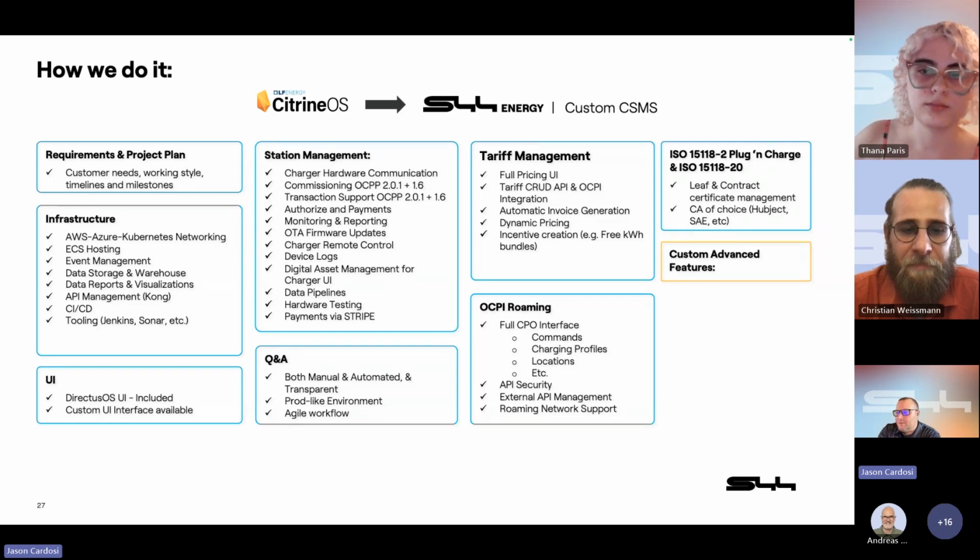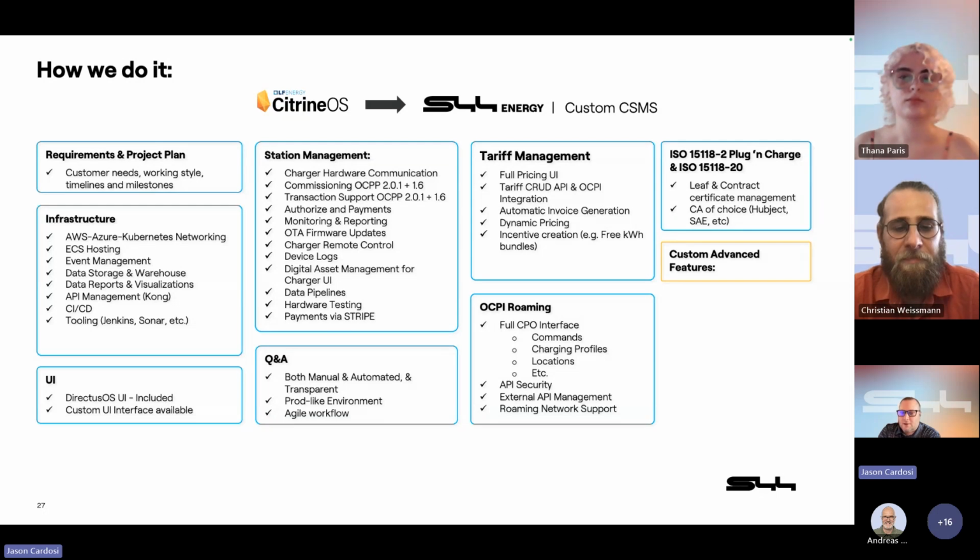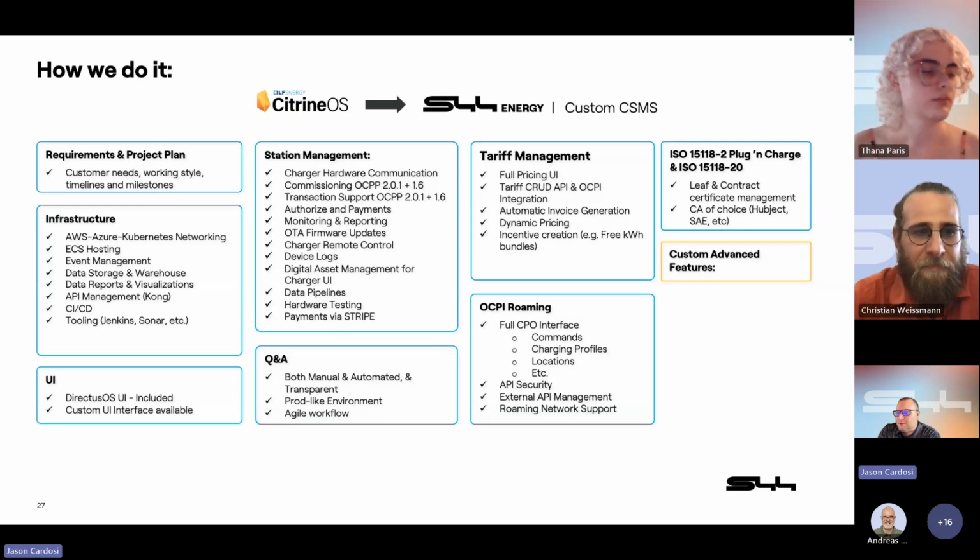But one of the things that S44 does with our go-to-market for our clients is, as I mentioned earlier, when we are talking about what the client needs in their build and what features are important to them, we engage in custom 1.6 builds if the client does not already have one, and incorporate that into that custom CSMS build. And I think that's really it.